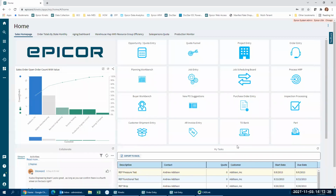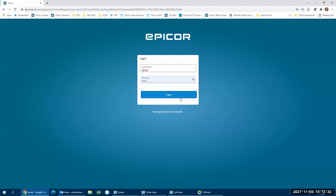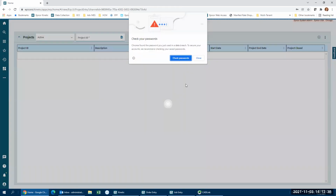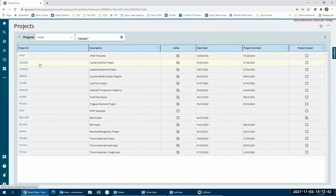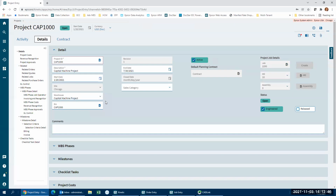So jumping back into the software, if I go to project entry, and I'm just watching my time here, running a little bit past. So I must have been waiting too long. It's kicked me out, so we'll log back in here. And I can call up a project. This is a capital machine project. CAP 1000 is my project ID.